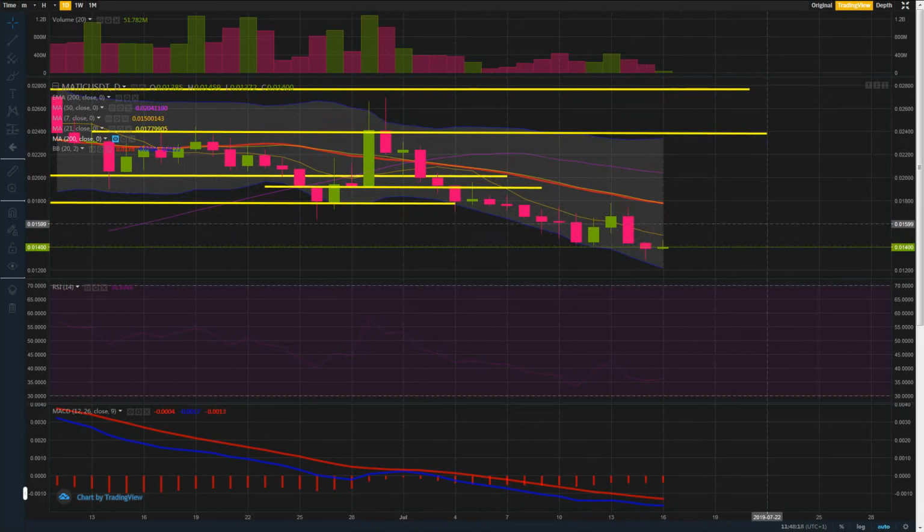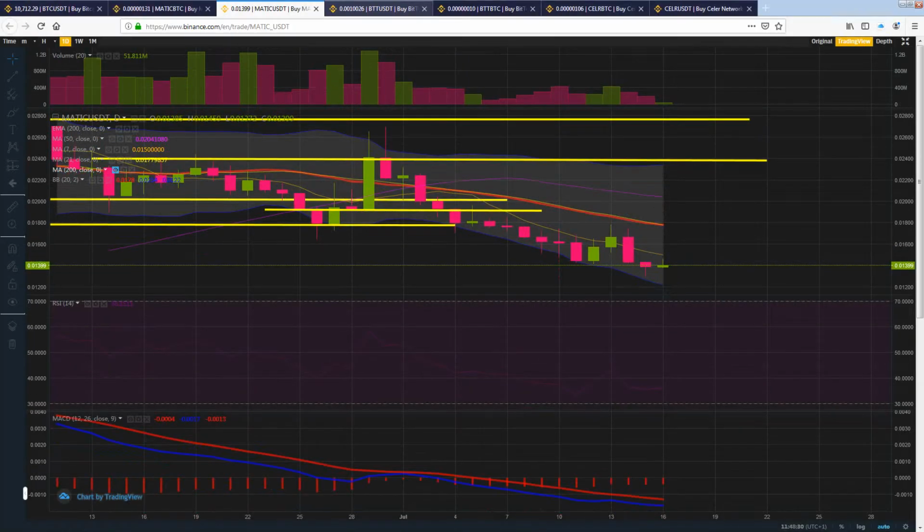You know, we're talking perhaps the next level would simply just be 1.5 cent, and so on. And we're just waiting for Bitcoin to do its thing. If Bitcoin continues to trade in the area that it is now, alts are all, they're stuck really.